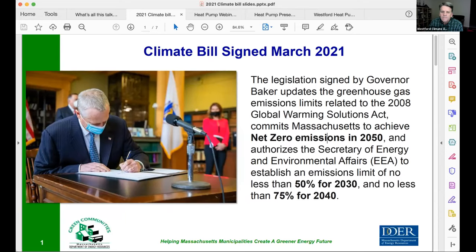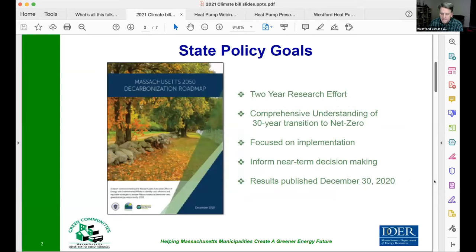So if you go to the next slide, please. This legislation was part of a two-year research project, which culminated in a report that was published on December 30th of 2020. It created a decarbonization roadmap. It looked at Massachusetts specifically: how do we get to net zero emissions? It modeled various scenarios on ways that we can do this and still have a viable economy at the same time. The good news was there were multiple pathways. And so this roadmap provided some recommendations on where to go. And then from that, the legislation was born on which direction to take. If you go to the next slide, please.